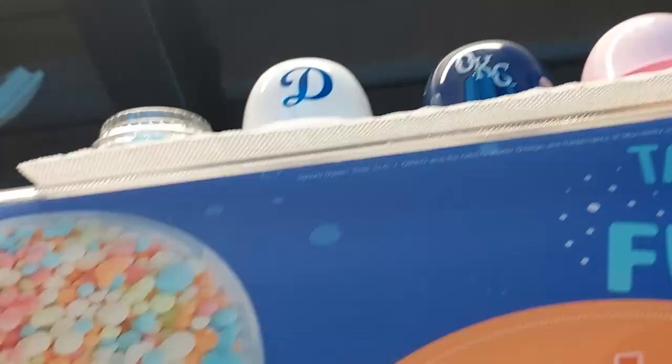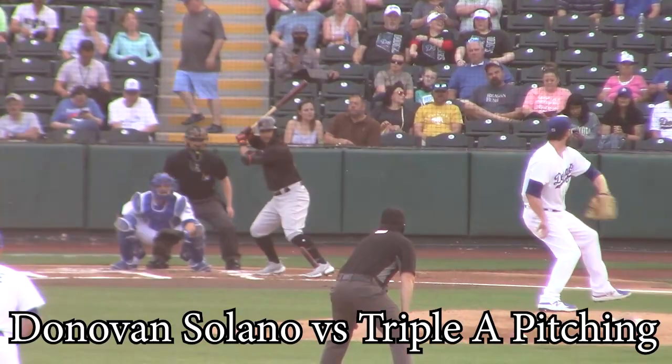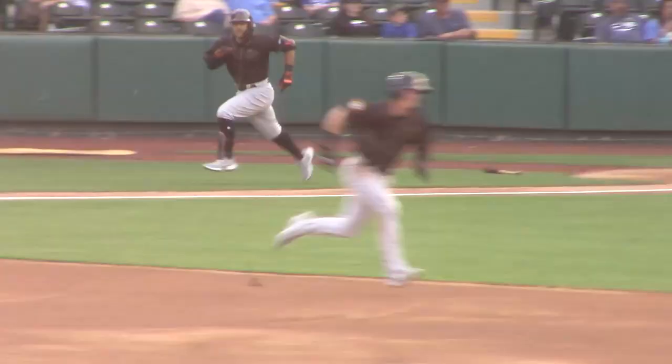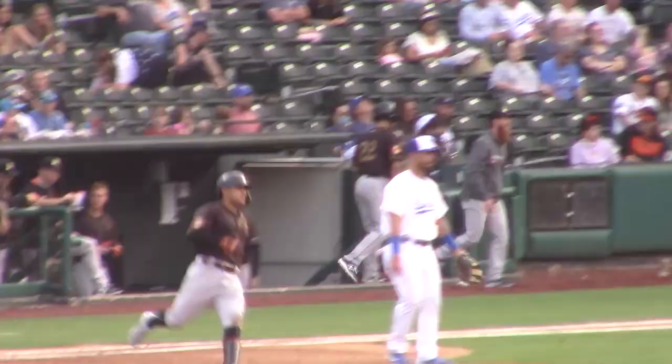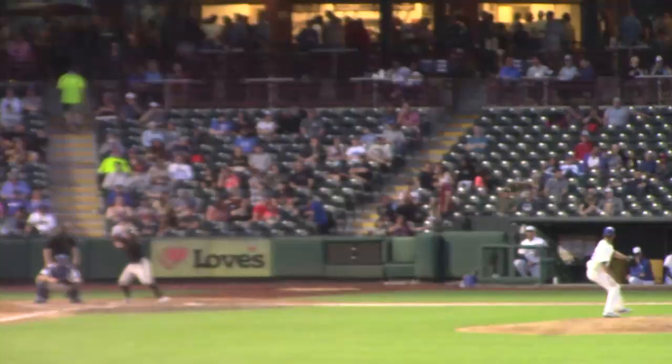Cookies and cream? Yeah, you do. The helmet? Okay. Well, what color helmet would you like? Oh, white. There you go. Thank you. No problem. Boom. Yes! There you go, Donnie.